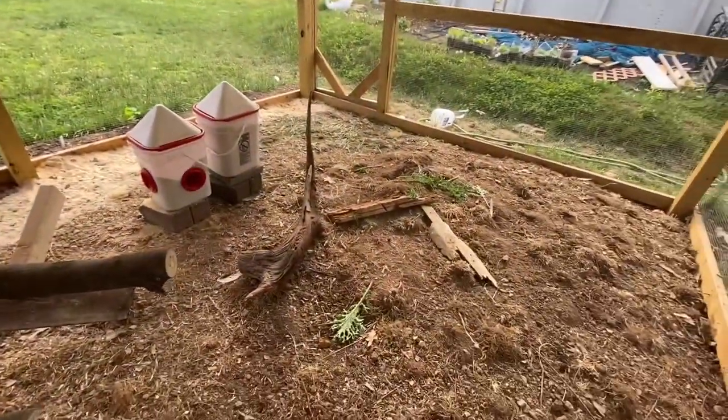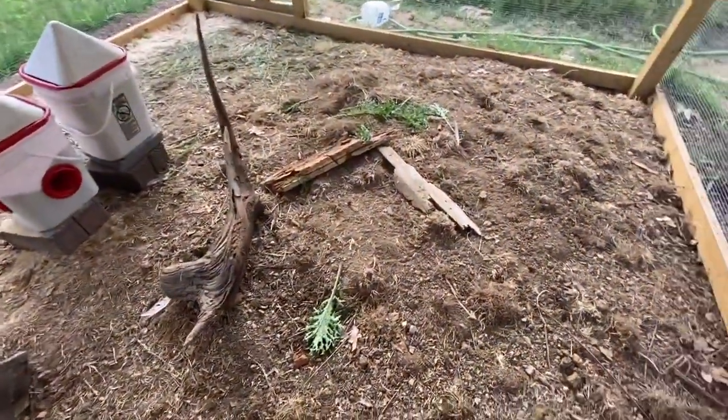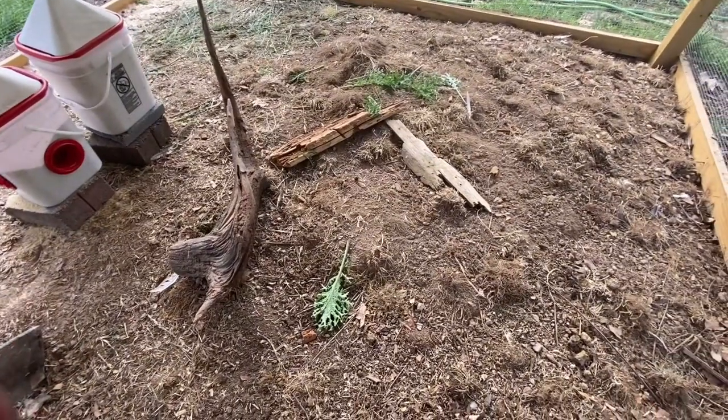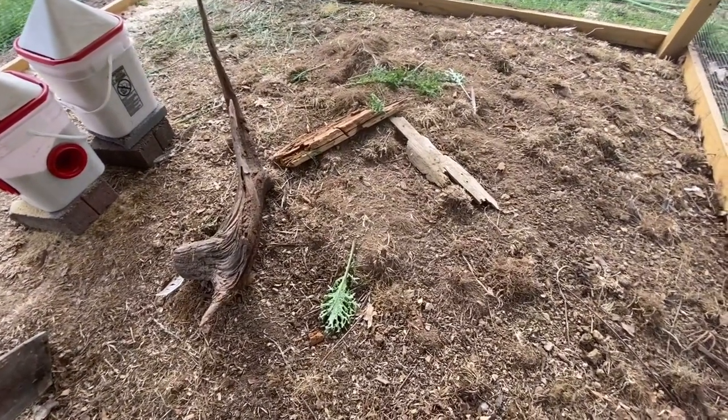I also added a couple of scrap pieces of wood because I read that they like to peck at old dead wood, rotting wood, because there's bugs and things that live in it.